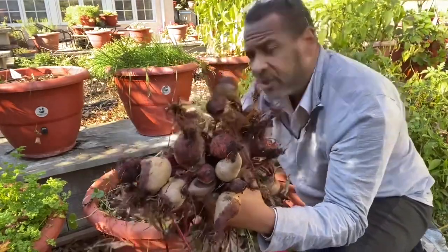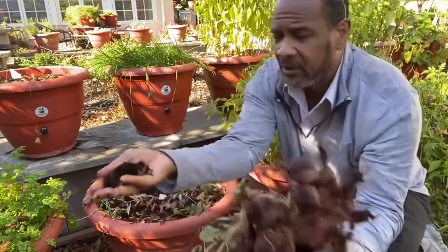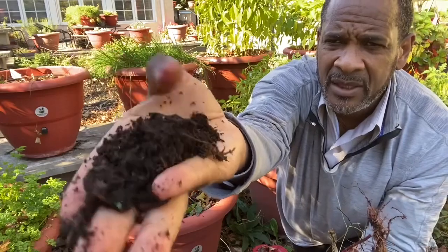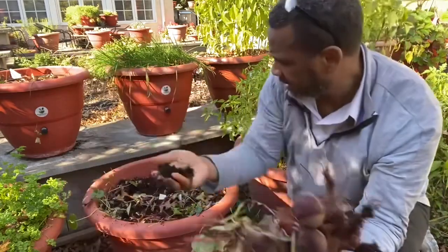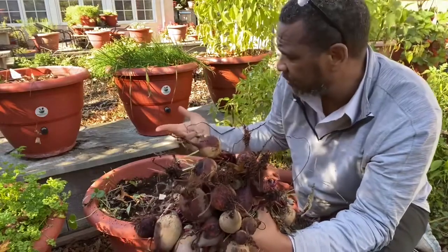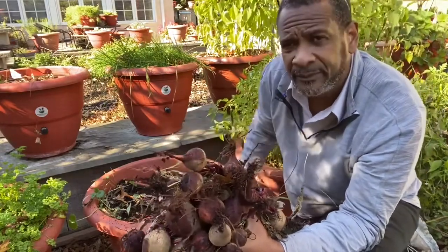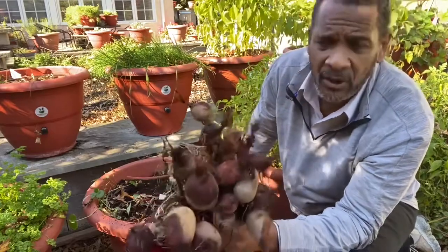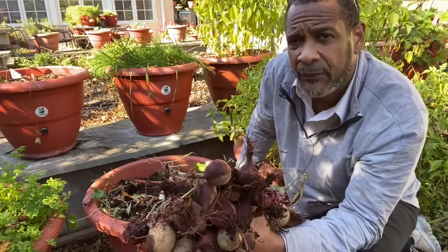Now, I want you to see the soil also. The soil is magnificent. Look at that. This is what's happening inside of this planter. This soil is amazing. They've been growing in here since March, April, May, June, July, August, September, October. So you're looking at about 7 months inside of this planter for these guys to harvest. We picked 5, so we have a total of 30.